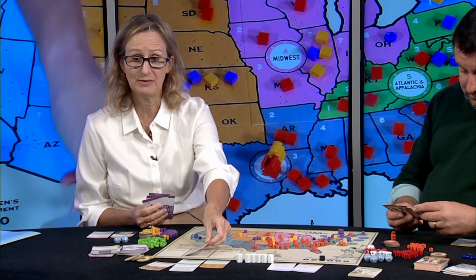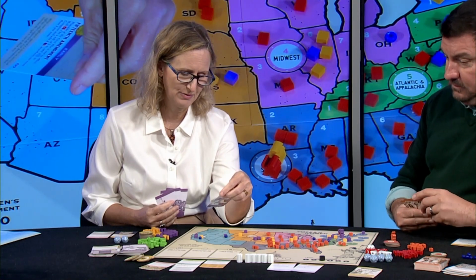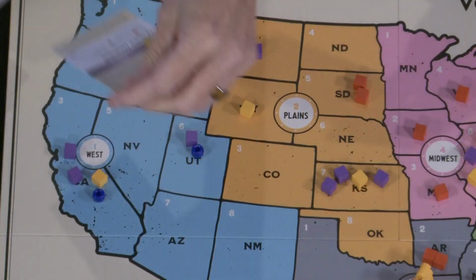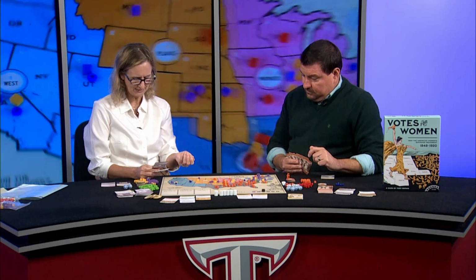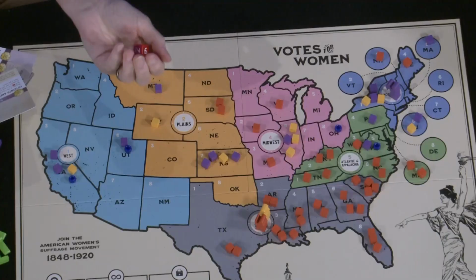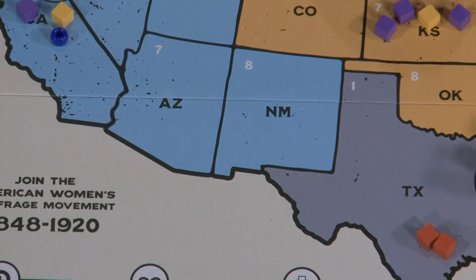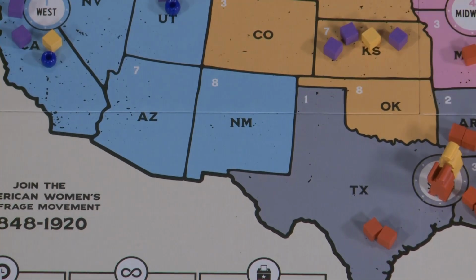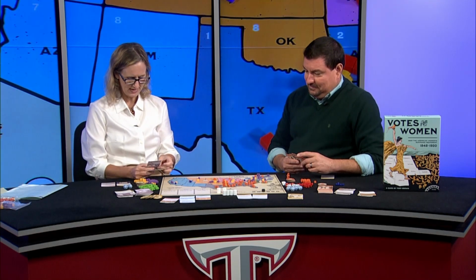The 15th Amendment was what guaranteed the right to vote for black men. It says playable if the Civil War is not in effect. We don't have the Civil War card out. So I'm going to roll a red die, and if I get a roll of 3 to 6, I get to do things. So come on. All right, I'm going to spend a button, re-roll. Come on, little die, help me out. 3, yay, there you go. Okay, so I'm going to add 2 columns to Congress, and I get to add 8 cubes.